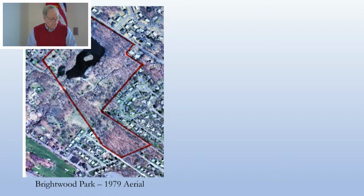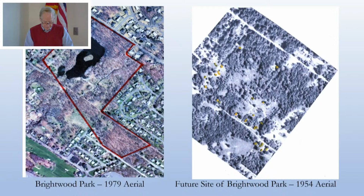Before it became a park, this area had been a neighborhood of mostly African American families, some of whom lived at the site of the future park for nearly 60 years. Their homes are highlighted in yellow in this 1954 aerial photograph.